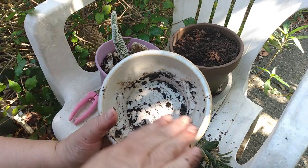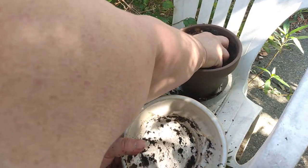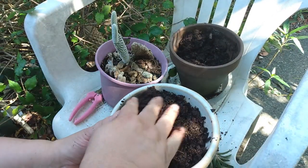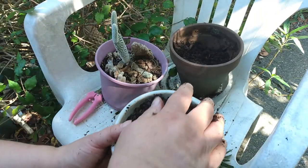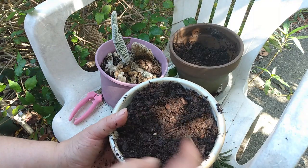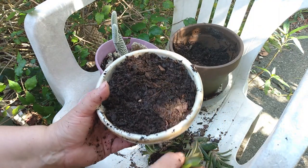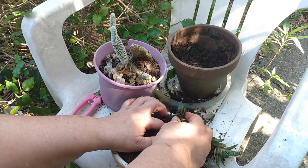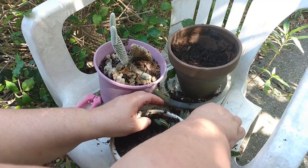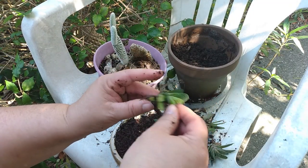I'm not going to wipe down the pot or bother with that, but I am just going to put fresh soil in it. I'm going to plant it to the top. I really wish I had some decorative rock to put on top of the soil after I get everything planted, but I don't right now. So I'll have to pick some up this week. And I'm just going to pop these all back in there.